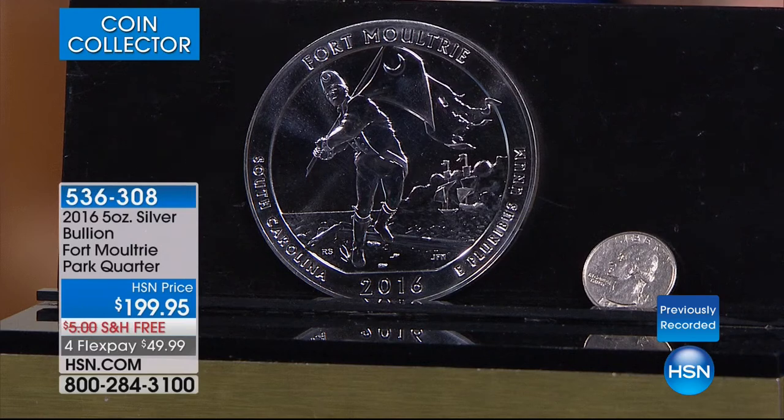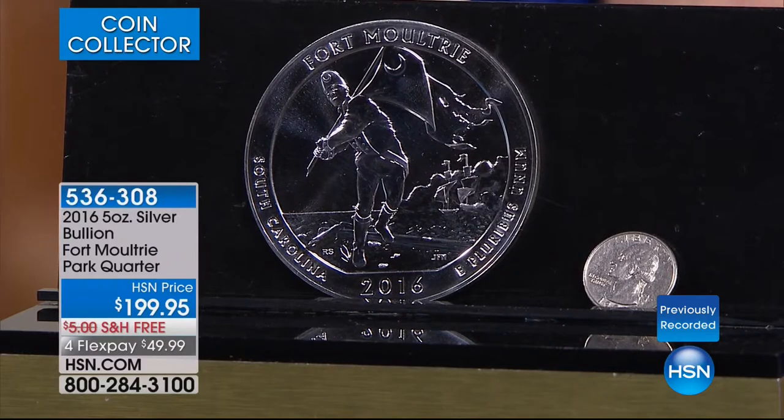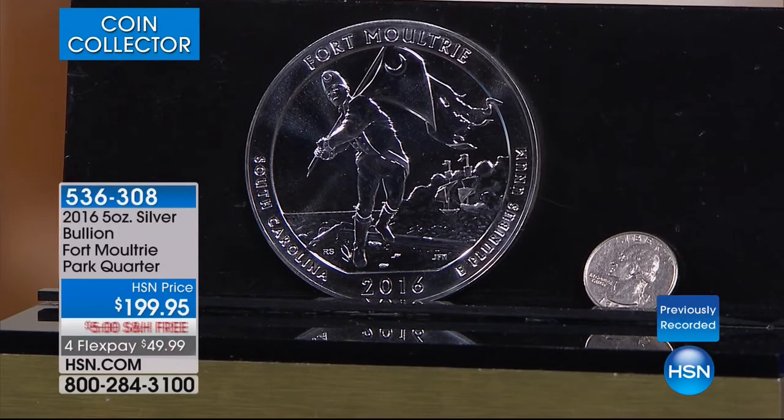Choice, which is going to be the Fort Moultrie. Yes, Fort Moultrie. This is where the Star Spangled Banner is. That's in Charleston. Fort Moultrie, as you can see right there, is also the actual name of the fort. You have Fort Moultrie and Fort Sumter out there, and so that is the famous battle there.